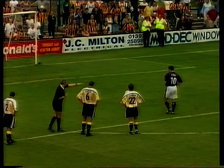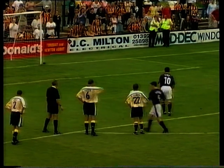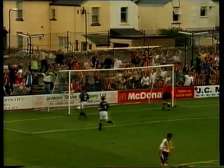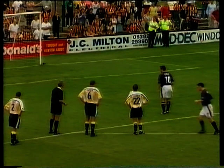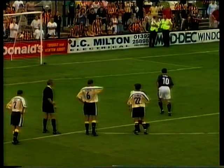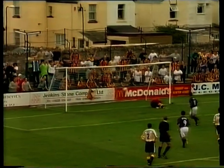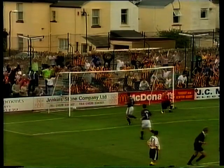So, for the second time in 2 Saturdays, Neville Southall having to save a penalty, and he doesn't. John Eyre flipping the ball over his head. A little deft touch. Waited for Southall to commit himself. And Hull City have the lead, somewhat against the run of play.